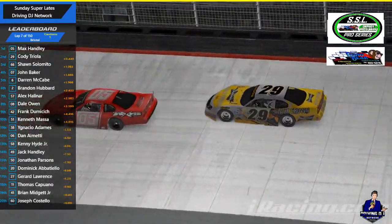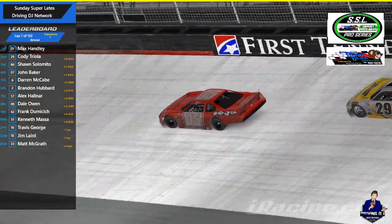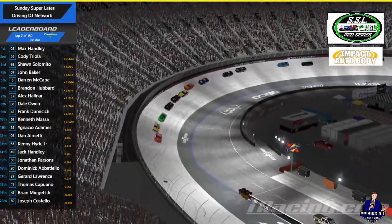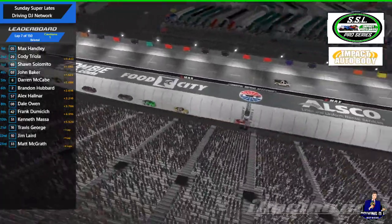Trailer ready to rock and roll. Guys getting the one to go. And here we go. Single file restart. Watch for Hanley to jump. Green, green, green. The 29 right on his tail though.